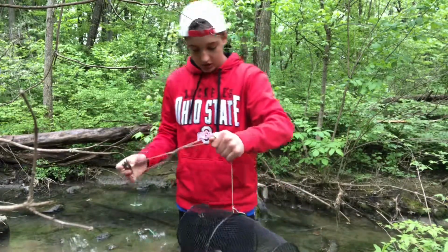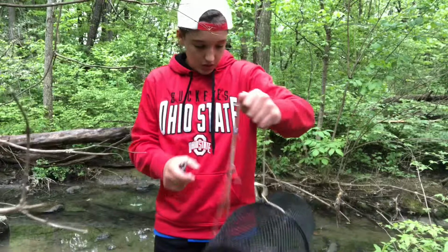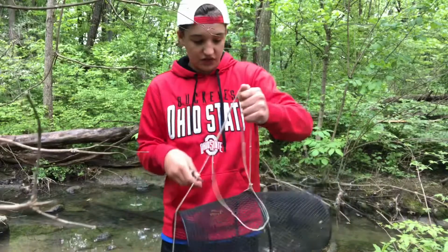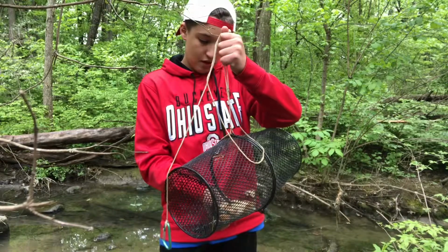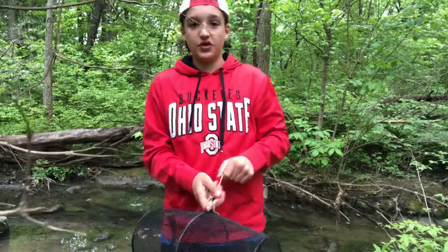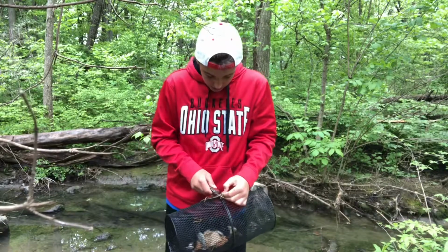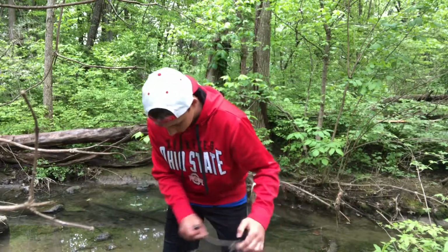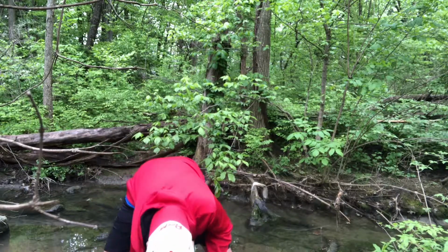Well, let's see. We have 1, 2, 3, 4, 5, 6 fish in here. Oh, I was wrong. 1, 2, 3, 4, 5, 6, 7, 8. 6 fish, 4 tadpoles. Unfortunately, we're going for creek chubs or tiny. Oh my god, I'm sorry, guys. Okay, well, let me throw them all in the old basket here.